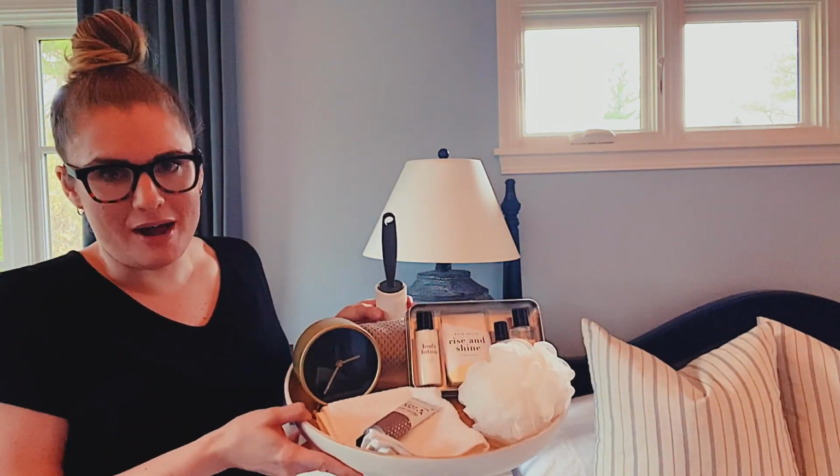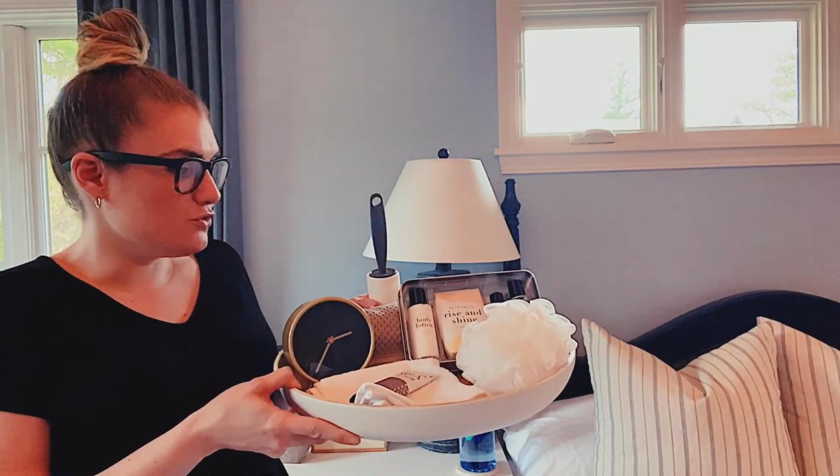Now let's get into what some of the extra things are. Raise your hand if you're extra. Your girl is extra. So if you are extra and you want to make your guests feel extra welcome and extra comfy in your house, here is a list of things you should include in your guest room. This beautiful visual that I have here, this is actually prepared to go out on the guest room bed for when my guests get here, and it is just a bunch of stuff that's going to make them a lot more comfortable in my home.